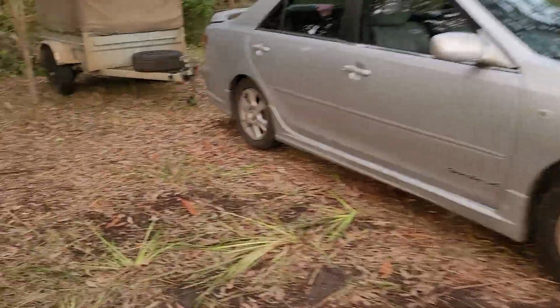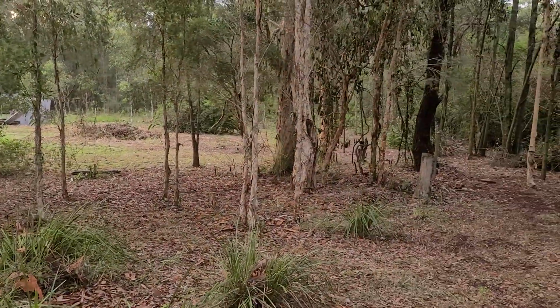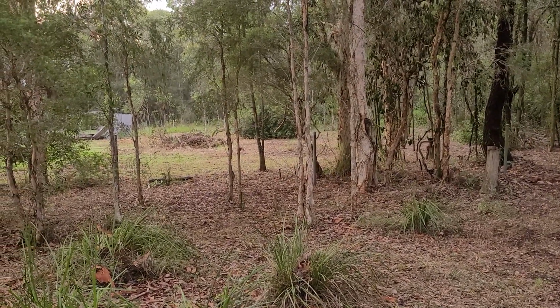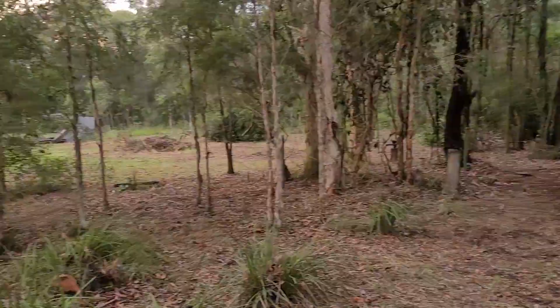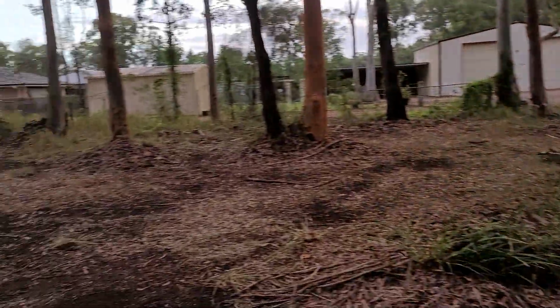It's certainly looking a hell of a lot different from what it was a month ago. I mean, a month ago, looking from this angle here, you would not have even been able to see through there. And when you could, what you could see through there would just be basically bush. So, much different. Alright, catch you later.